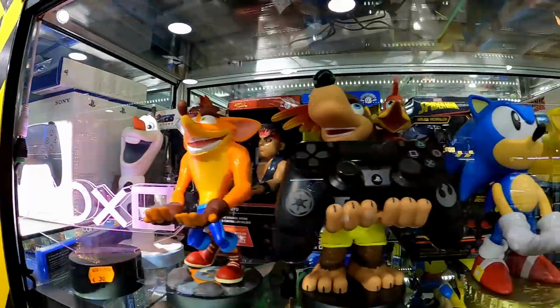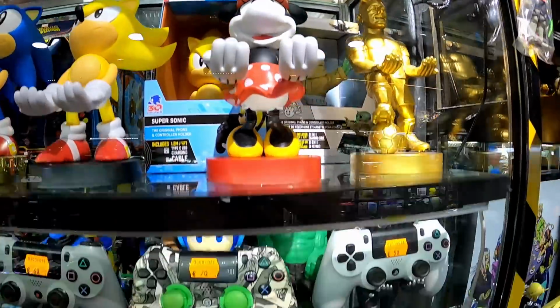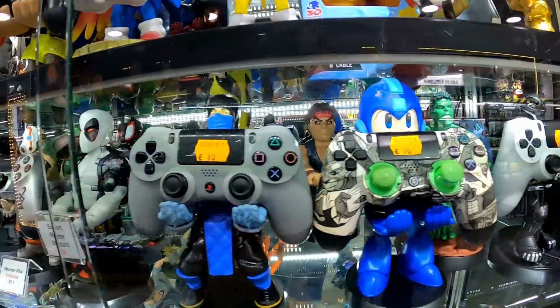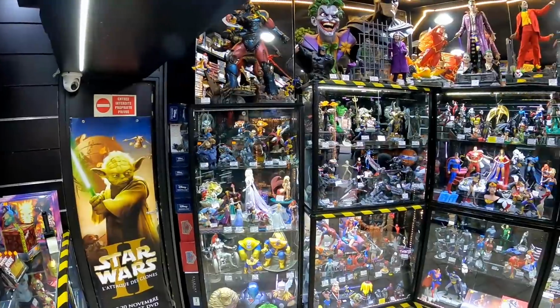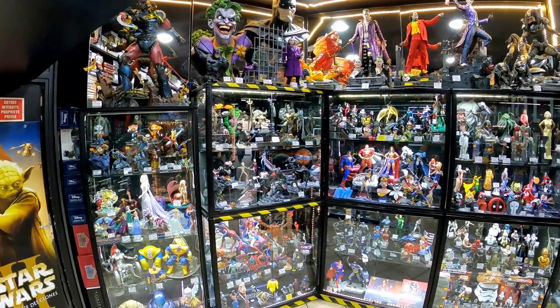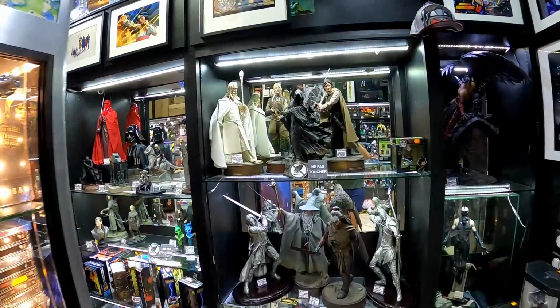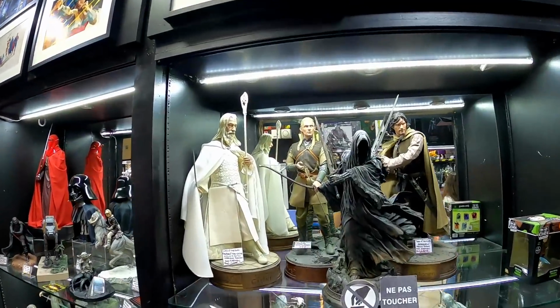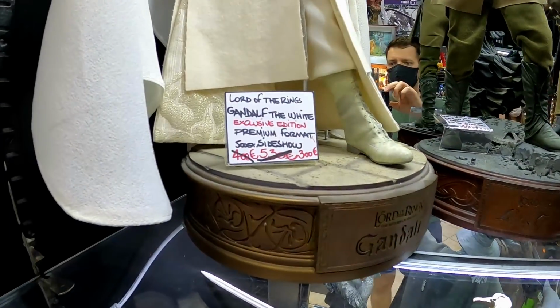Then they also had these amazing statue controller holders that I didn't see at any other stop that we went to, with a ton of iconic characters. I just thought this was such a fantastic idea. Wondered why I hadn't seen them before, but the big draw of this store by far was definitely the statues, or statuettes, figures, I don't know what you would really call these things, but folks, they were pricey.